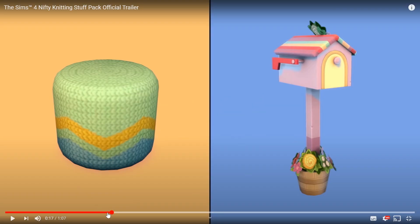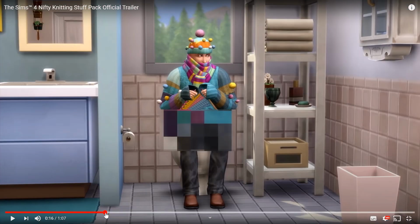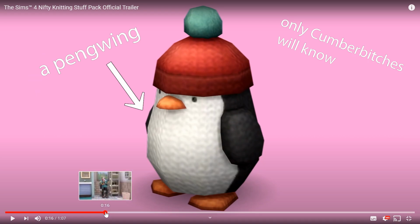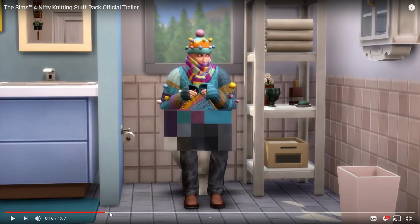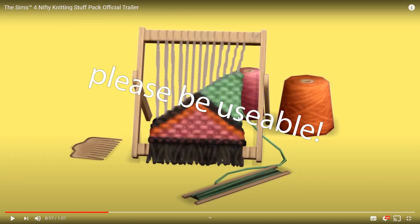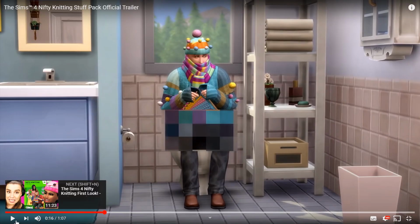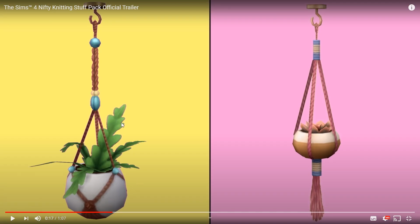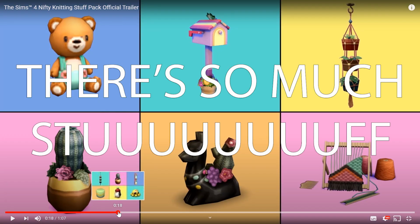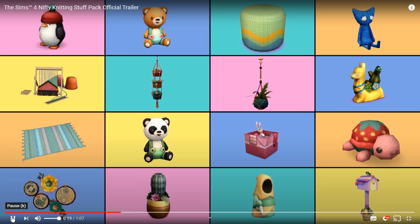Oh my god. Okay, it looks like we have a lot of new things here. So we have new toys that we can knit, I guess. We have a loom. I wonder if we can actually use that loom or if it's just a display one. I always love plants. Any chance to put plants on the ceiling is always a plus for me. I'm going to buy this pack just for these. Oh, wow. There's so much stuff. I can't see it all.